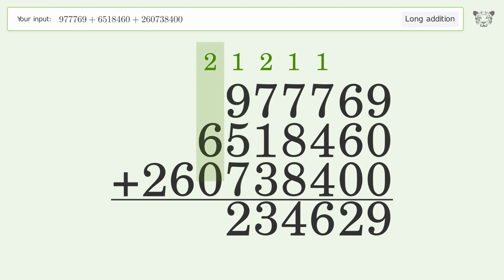2 plus 6 plus 0 equals 8. Write 6 in the 10 millions place. Write 2 in the 100 millions place. And so the final result is 268,234,629.